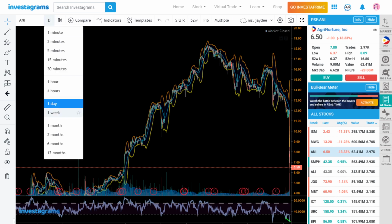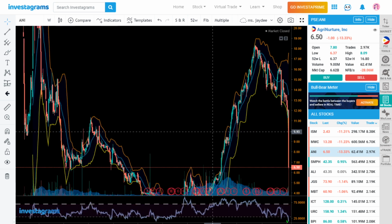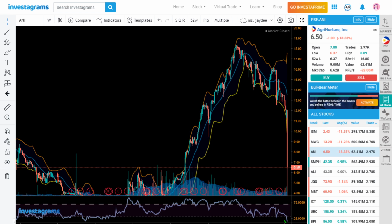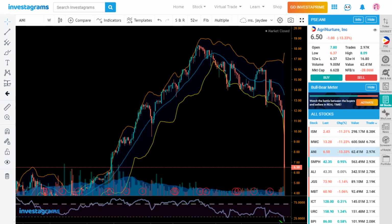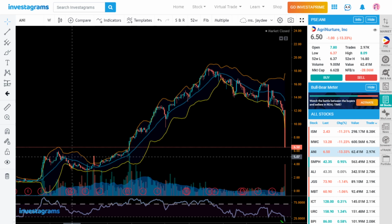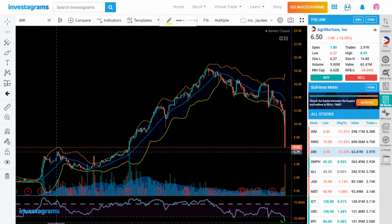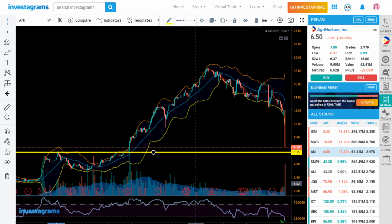Let's check out your weekly. Let us see if it will create a much... Okay, it's a heavy downfall here. Okay, on a weekly chart, let us check if it will create a support at the 5.71 level because 5.70, oh there you have it, 5.75.